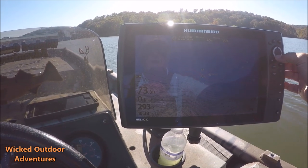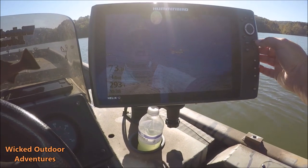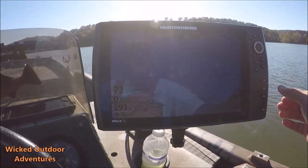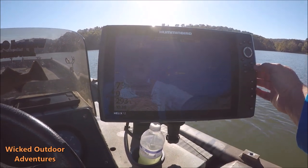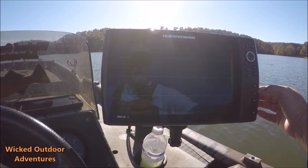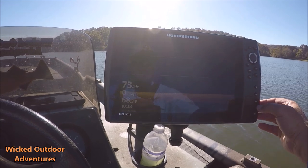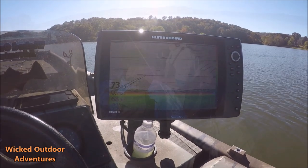And from this rock pile, I am 45 feet. And from this rock pile, I'm 61 feet. So I'm within casting distance of each one of these spots. Go back and, yeah, marking fish on the bottom. So we're right where we need to be. So we're gonna get some lines out and see if we can't put a fish in the boat.